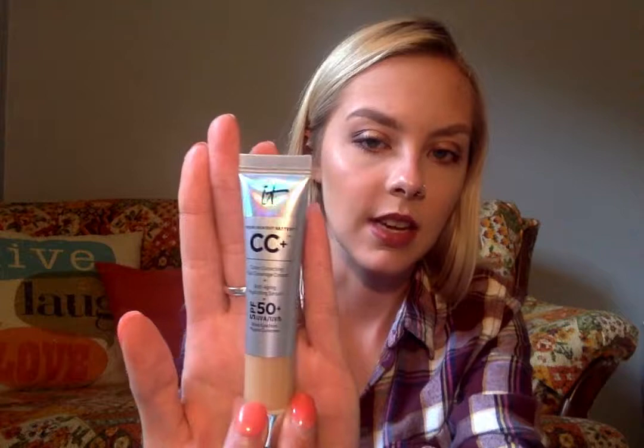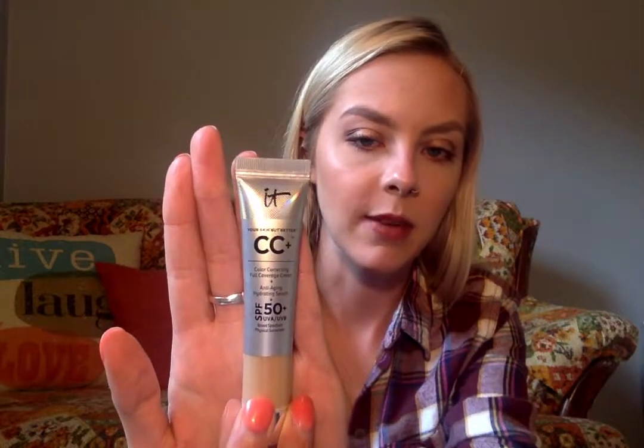The next one, I'm not going to talk about too much because I've already mentioned it, is the IT Cosmetics CC Cream with SPF 50. Love it. Definitely going to purchase the full size once this guy's out. I'm actually wearing it today. Super buildable, super comfortable. Don't have any problems. I can use this with my brush or with a beauty blender. Today I used it with a beauty blender because I wanted a little bit more sheer coverage, but this is a really good product.